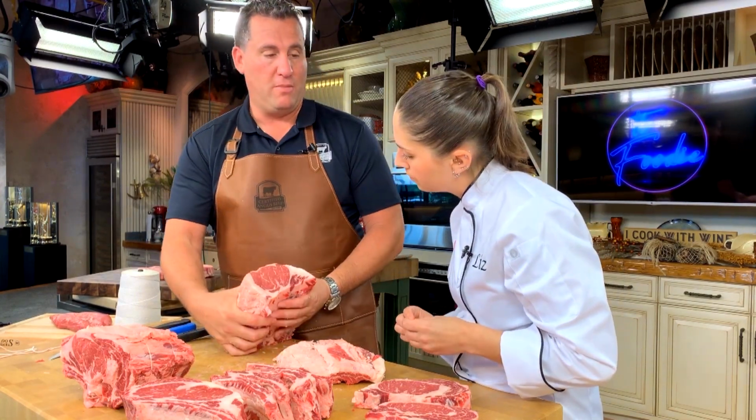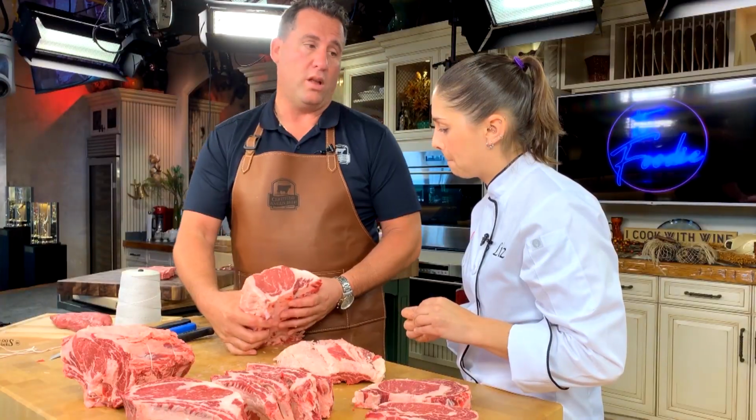So I always look for this. If I see marbling in the meat, the flecks of fat, the flecks of flavor, as we call it at Certified Angus Beef, we know we're getting a quality piece of meat.